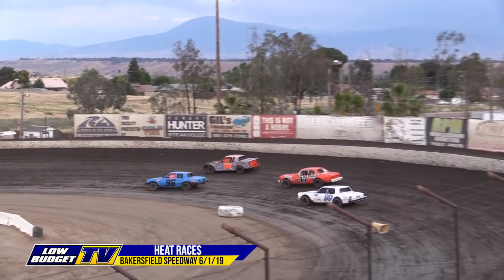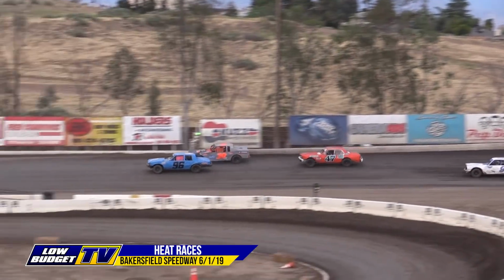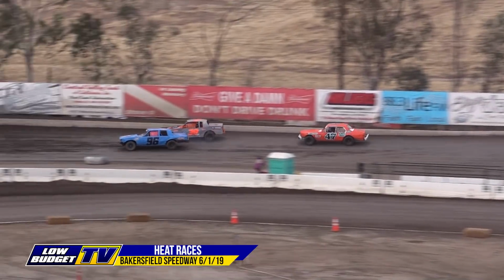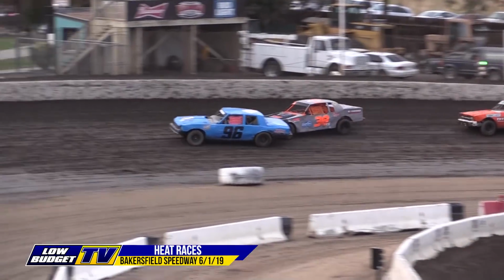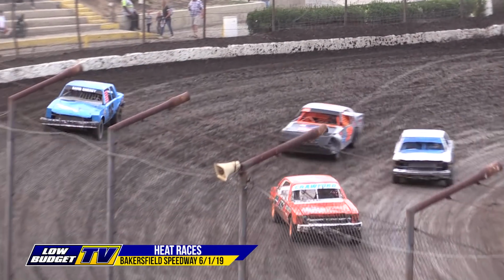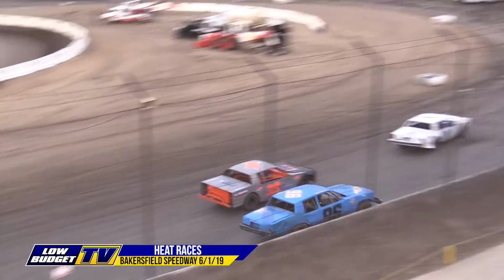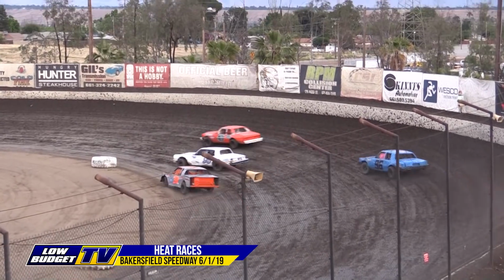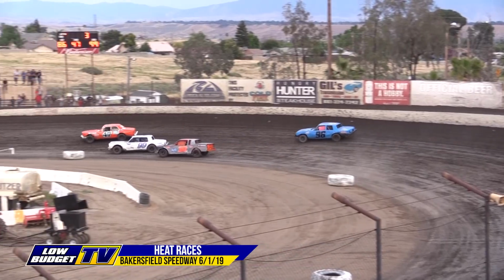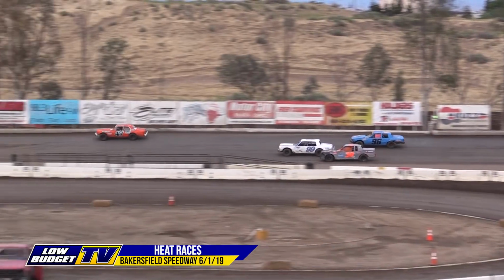Your leader, the 86C of Clay Waters from Bakersfield, California. He's got a good 6 cars over the second place position. Good battle for that second spot between the 96 of Crawford and Coots. Get it wrong in turns 3 and 4. It looks like just a big push from Matt Crawford in turns 3 and 4, and he collects the 38cc of James Coots. That's going to allow the 47 of Brock Crawford up to the number 2 spot.